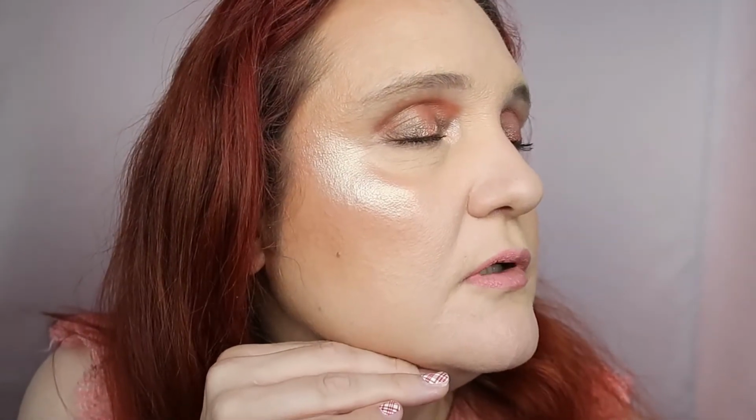This is one side and this is the other side. What do you think? Look on the lips, it looks the same. The eyes look similar. Complexion looks similar. Which is high-end? Which is drugstore?